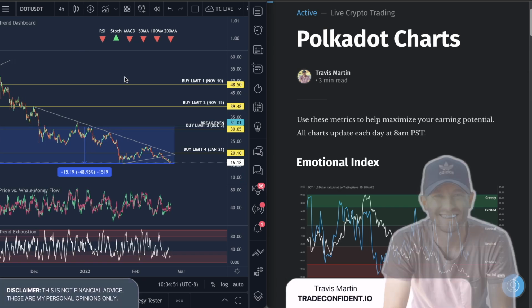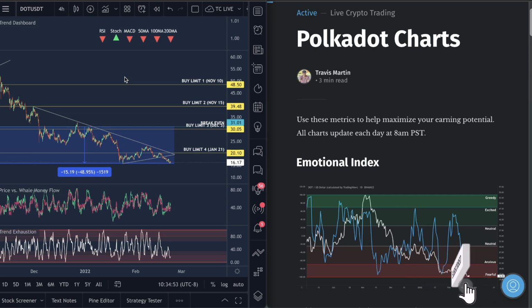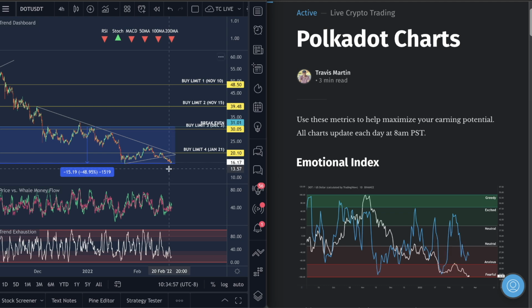So we're gonna take a look today to see: is Polkadot just gonna keep crashing down, maybe to $10, or are we actually gonna start seeing a bounce here? I have some things I want to show you guys.